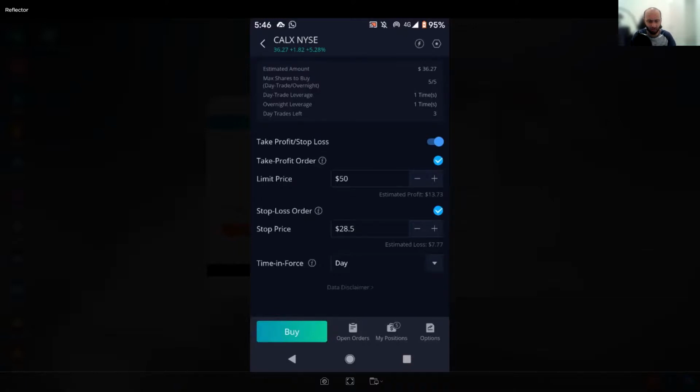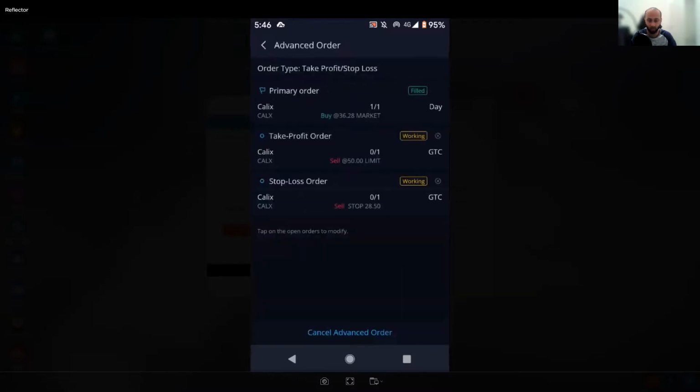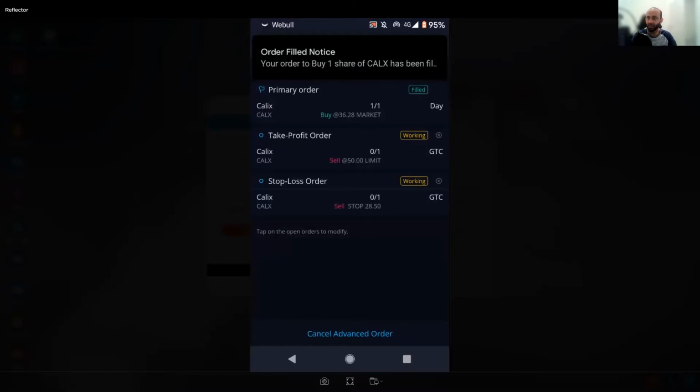And then we just go ahead. Also, before we go ahead, one of the things you want to do is move the bottom time in force to good till canceled. So these are only going to cancel when you want them to rather than at the end of the day. And we're just going to go ahead and buy it. We just make sure that the top one is day and the other two are good till canceled. And we're fine with the profit price of 50 with the stop loss of 28.5, and we place an order. And voila. That's as simple as it is working with Investofy.